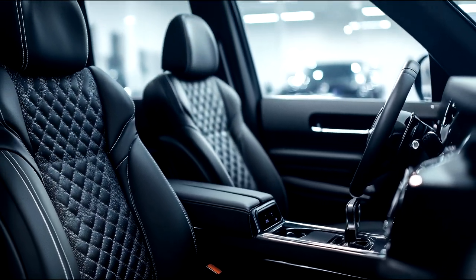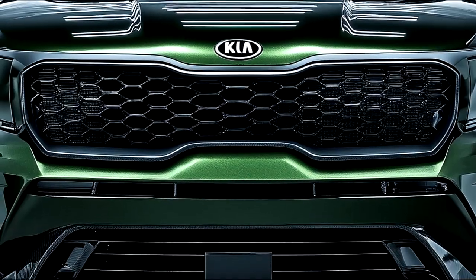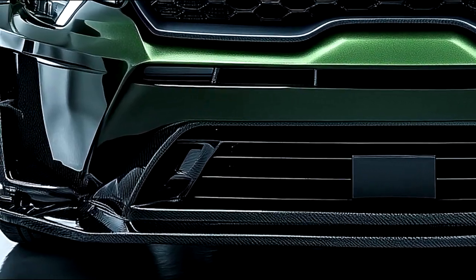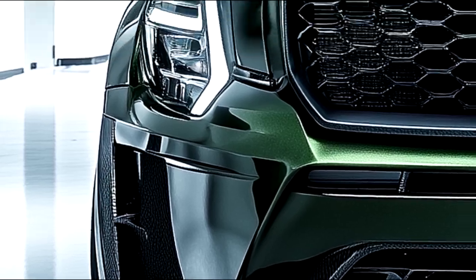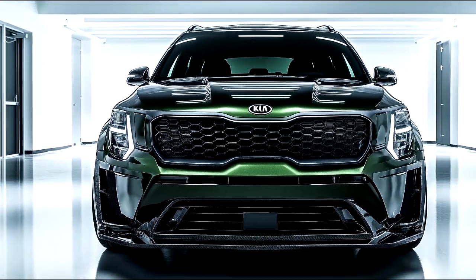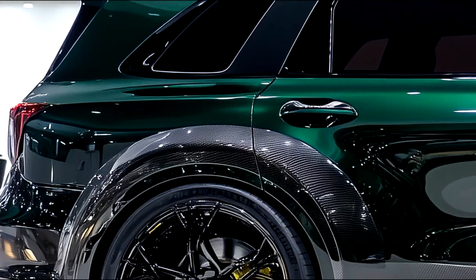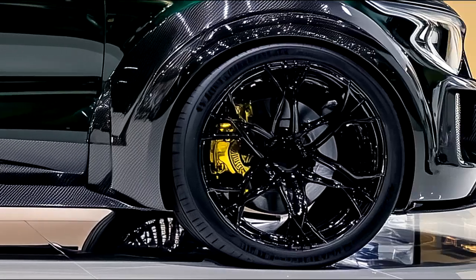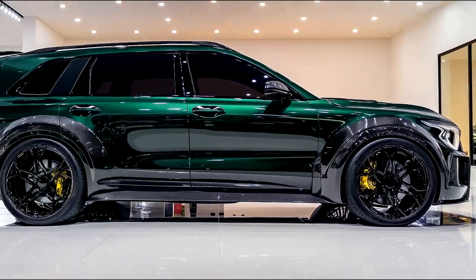Under the hood, the 2026 Kia Telluride comes equipped with a powerful 3.8-liter V6 engine, producing 291 horsepower and 262 pound-feet of torque. This engine delivers smooth, confident power, whether you're accelerating on the highway or tackling steep mountain roads.